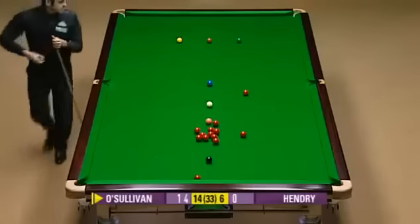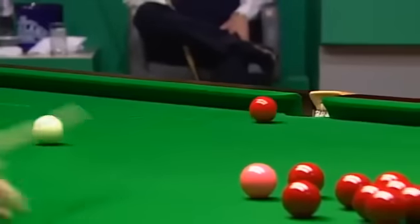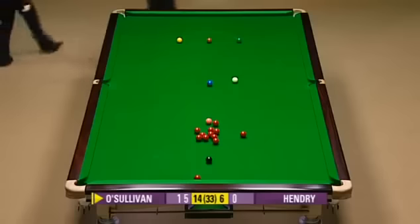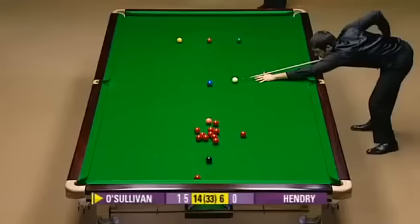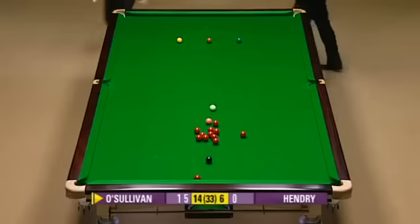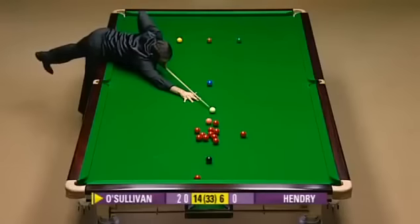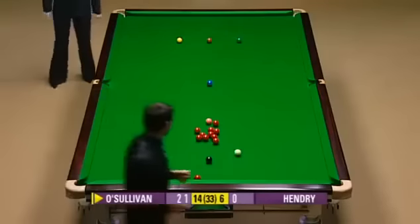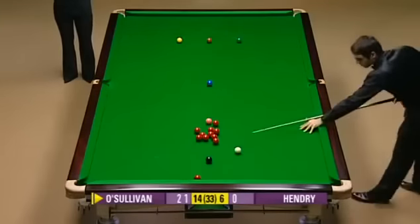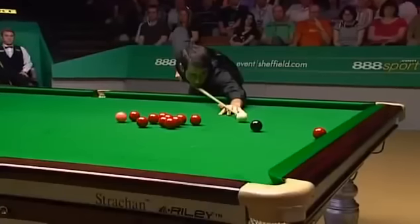14. O'Sullivan loves the big stage and loves to put on a show. 15. And the further he is in front, 20. The more he can forget about the result and just concentrate on performing. 21. Yes, I think all great champions, when they get in front, they're not looking over the shoulder, they're just looking ahead.